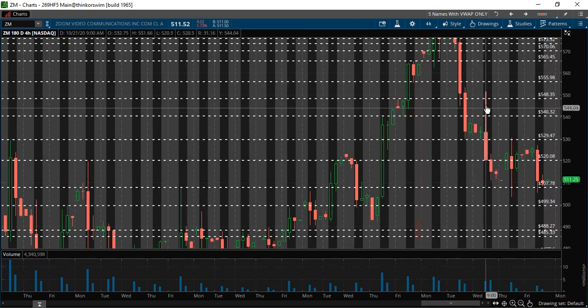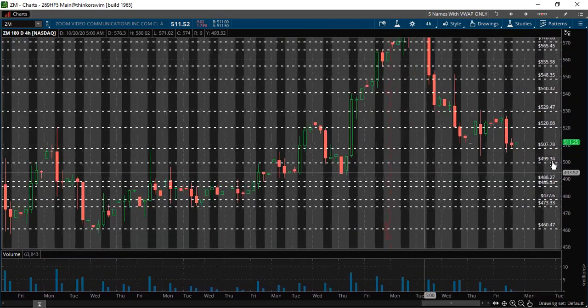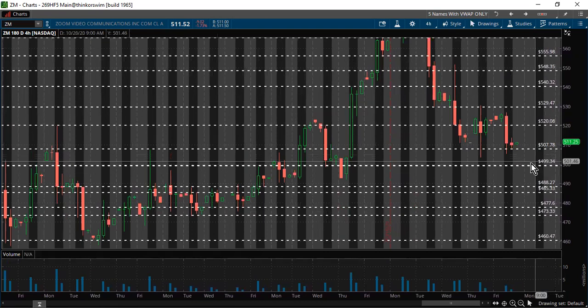Huge rejection right here, right? You can just see that the bears took over. We had a big drop down here, tried to retest it, pushed back down. And the trend right now is low. We're going down. 507 to break, I'm looking at 500 support. And from 500 support, I'm looking at 488 as the next key one. We've had a lot of candlestick action right here. So 488 would be big support.